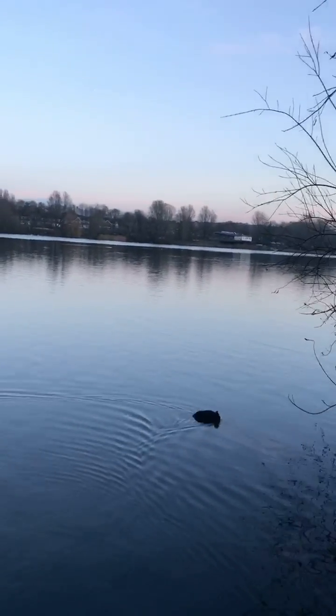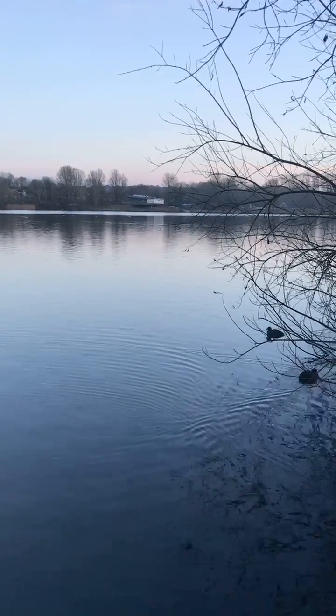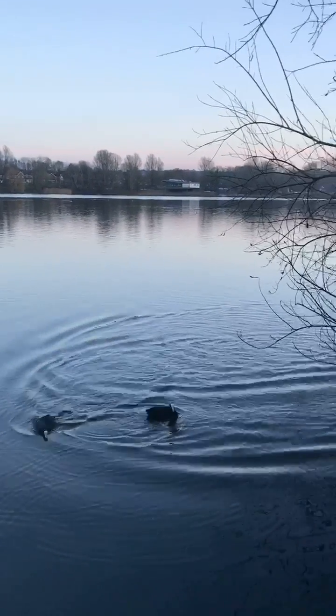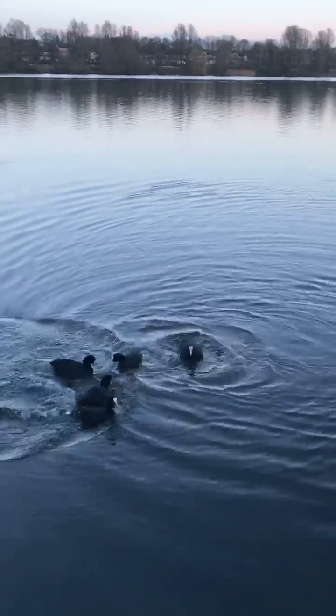There's nobody fishing, as the season's finished. There's these little fishing jetties you can fish from. Some birds to feed. Actually, just keep an eye on the sunset time and look forward to when it starts getting lighter again. You don't realise it keeps getting darker earlier. Oh yeah, they're all coming for the food.